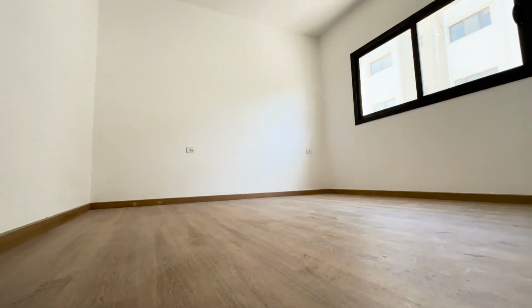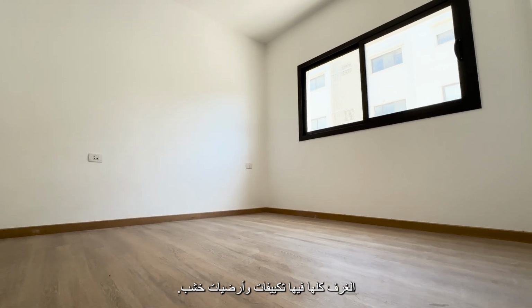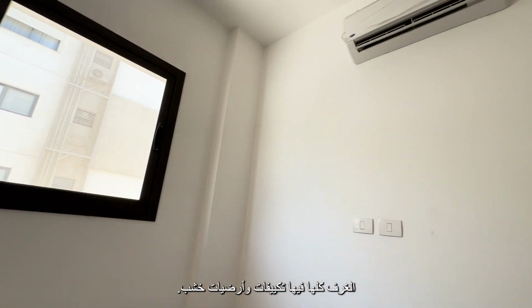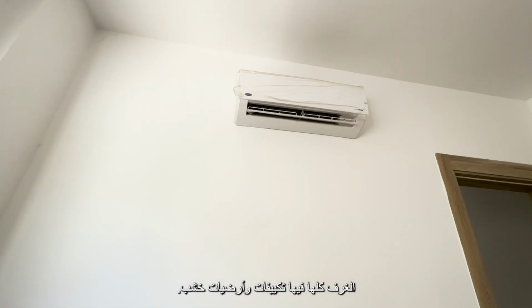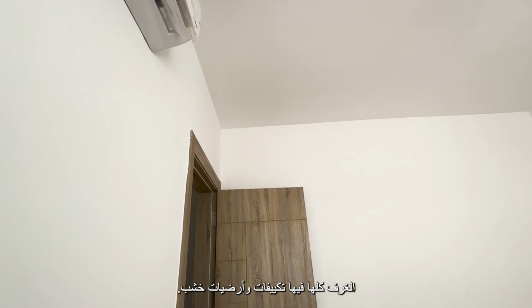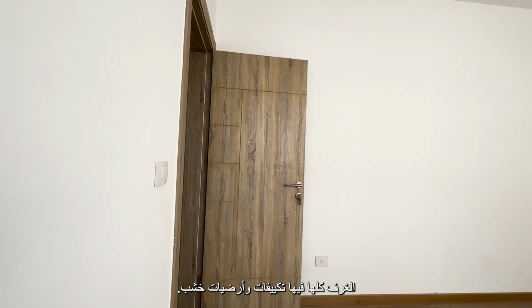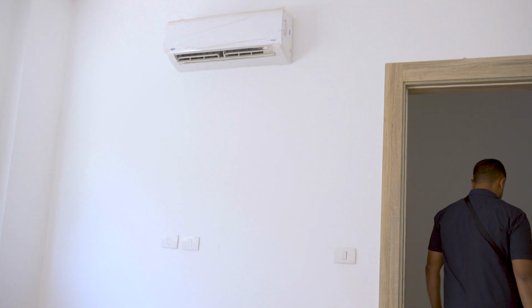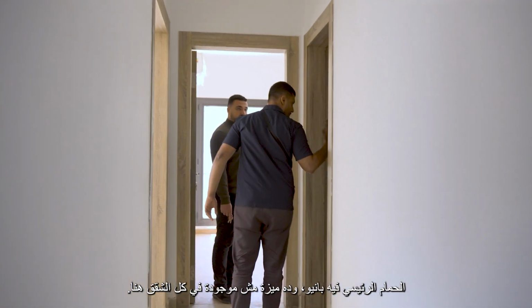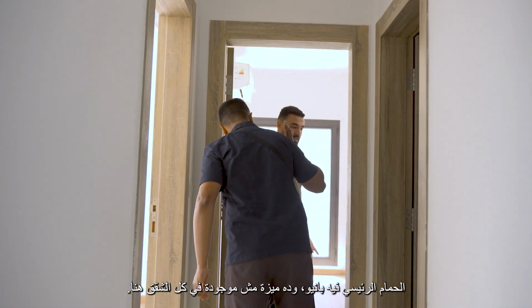Then we have, as you see, the 3rd bedroom: laminate flooring, air conditioning already fitted, which will make a massive difference in the summer months, which we're about to enter. You've got nicely fitted air conditioning here. Shema has to keep up. And then we have the master, main toilet, and the 2nd bedroom.